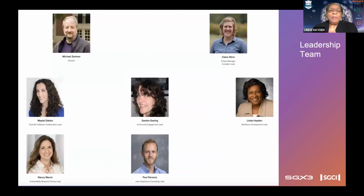And these are the people who are currently working with the Science Gateway Community Institute and SGX3 as well. Mike Zentner is our fearless leader. He's at San Diego. His right hand is Claire Stern. Many of you have heard from her, gotten emails from her about your registration and about your conference participation. Then there's Maytel. She's at TACC and heads the software collaborative.